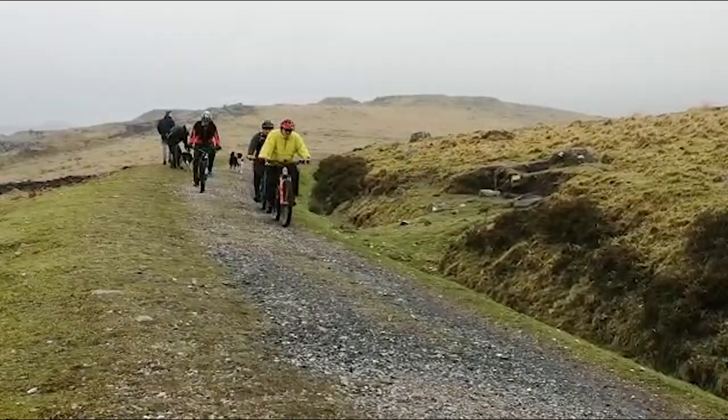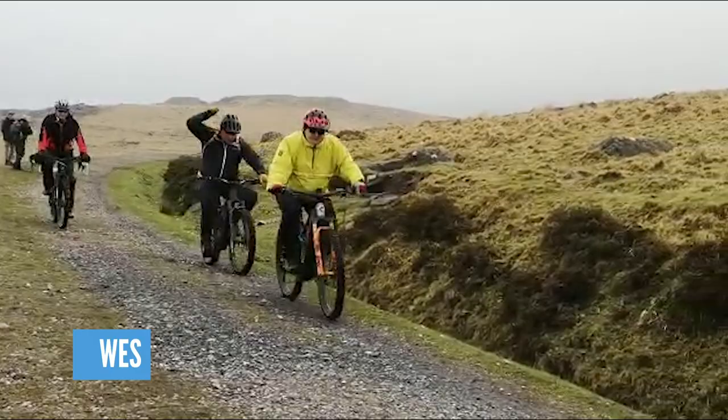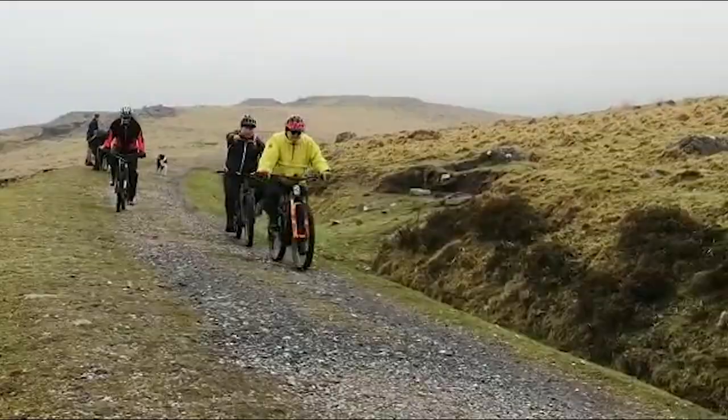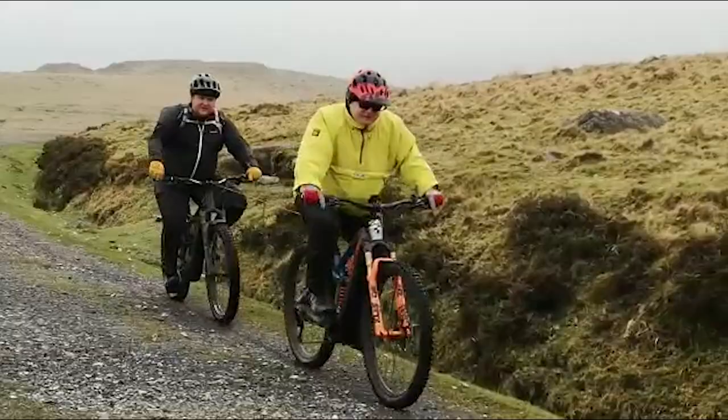Now, unfortunately, mechanicals do happen out there, and this is Wes, who's got a great tip. He's out riding in Dartmoor, and he says to carry some paracord in your riding kit, to tow your mate if they get a motor failure out on a big ride. Like that little hack, carrying a bit of that cord. It's not going to take up a lot of space, but could save your bacon at the end of the day.